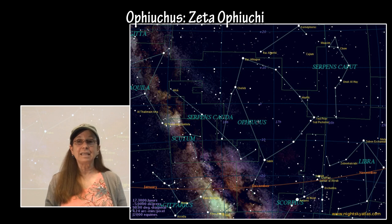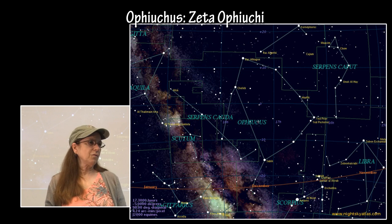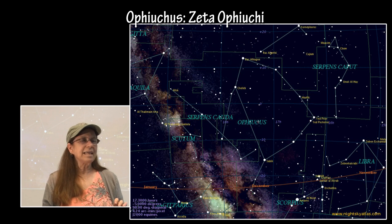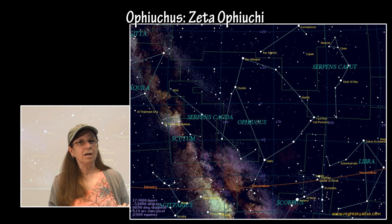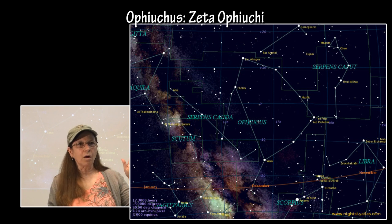Ophiuchus is the serpent holder. It has a star, Zeta Ophiuchi. Zeta Ophiuchi is a main sequence star. It is a 9.5 classification. Now, for masses of stars, there are almost no O-type stars. Only a small handful. Maybe half a dozen are known. That's huge.